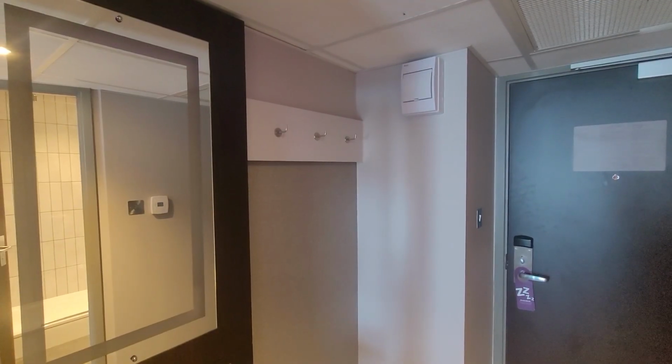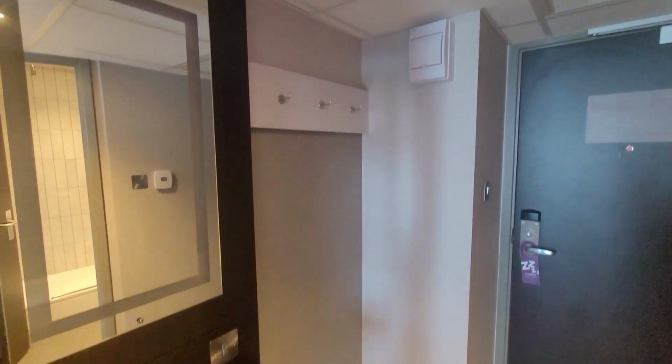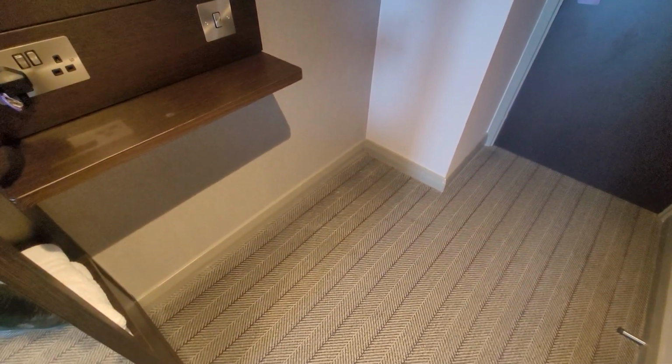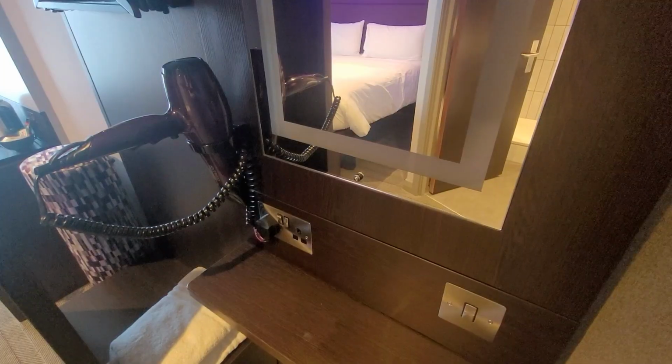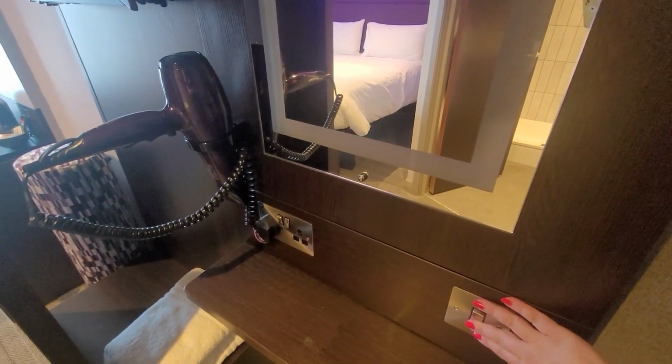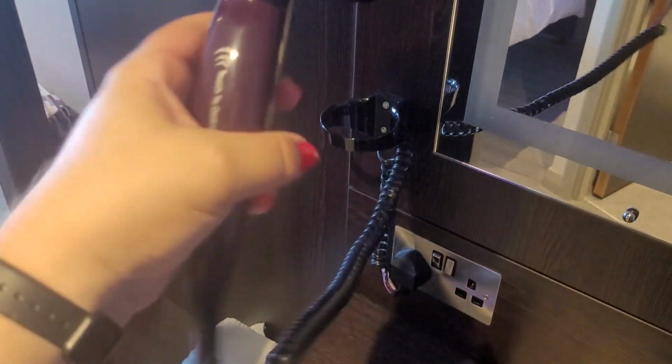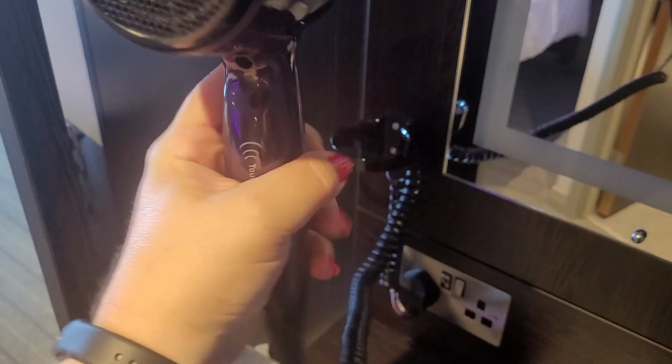On the other side we've got a vanity mirror, coat hooks, little vanity table and plenty of space down here for your cases. And the vanity mirror's got its own light. Quick look at the hairdryer. This one says touch to operate.